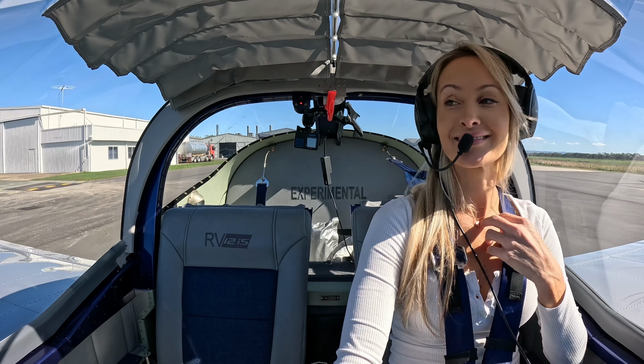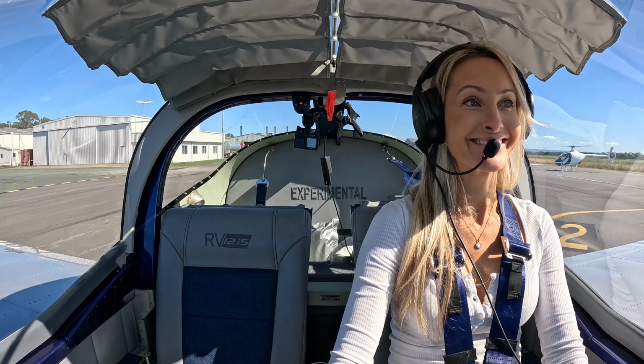Redcliffe traffic, Cessna 172 Yankee Romeo Echo, landing base, runway 25, full stop, Redcliffe.